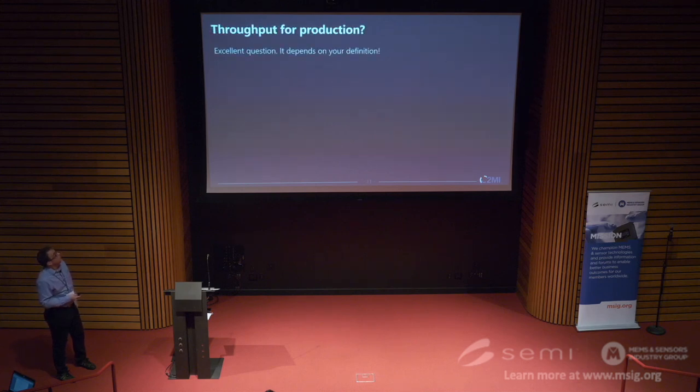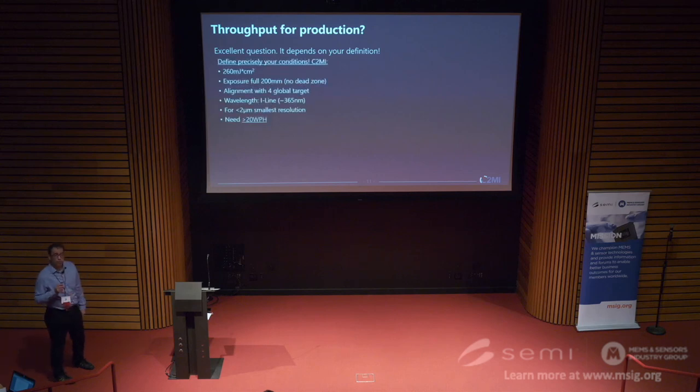So, is the throughput enough for production? Well, that's an excellent question. It depends on the definition you have. At C2MI, we have our own definition because, frankly, you cannot rely on what's written on the flyer. It's a best-case scenario in one condition that doesn't match what you actually need or what you will do. So make sure you define your specification.